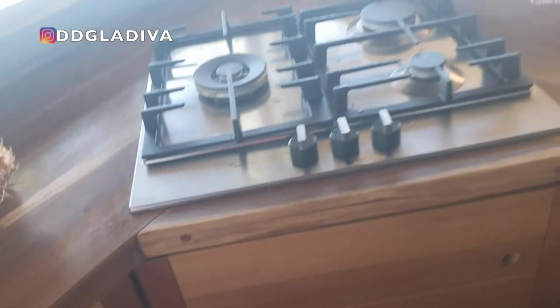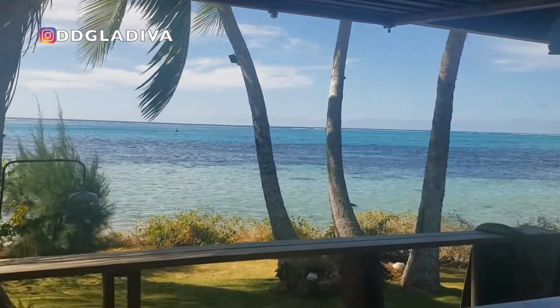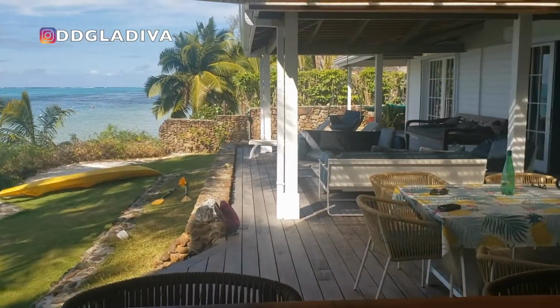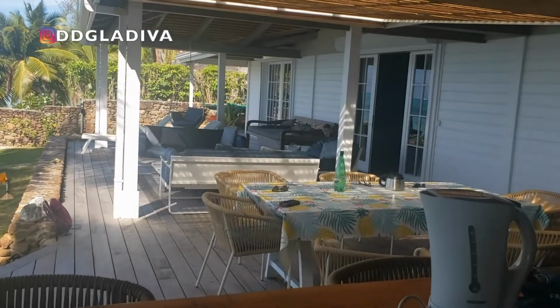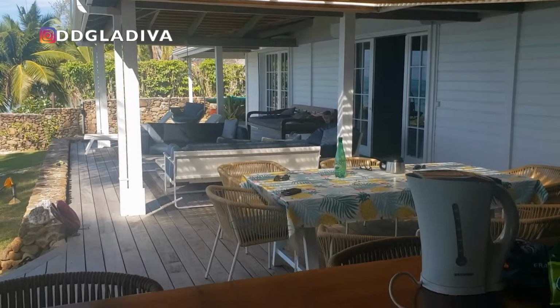And yeah, that's a stove, and this is what it overlooks. So what a nice view to wake up to. And well, that's it. So this is my home for the next couple of days, and I love it. I don't even want to leave, as you can imagine.